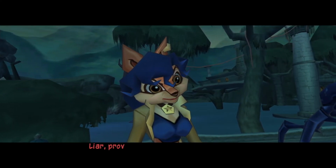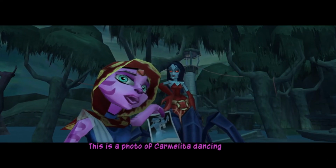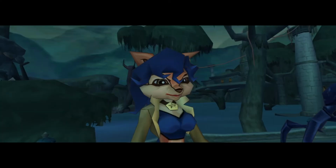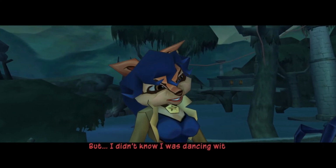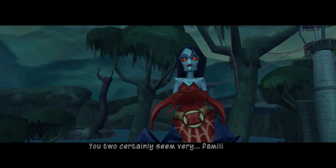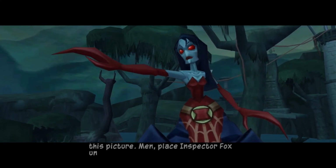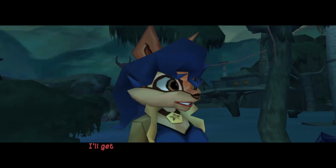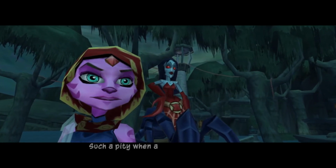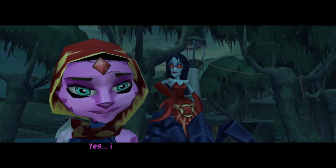Liar! Prove it! This is a photo of Carmelita dancing with Sly Cooper on the night the Clockwork Wings were stolen. But I didn't know I was dancing with Cooper. You two certainly seem very familiar in this picture. Men, place Inspector Fox under arrest. I'll get you, Neela. Don't think I won't. Such a pity when an officer falls from the light. Yes, indeed.